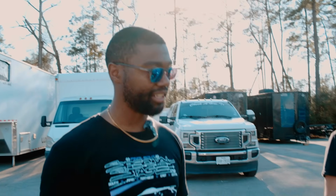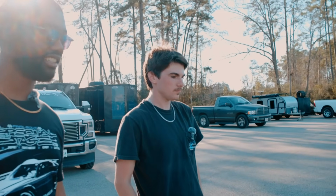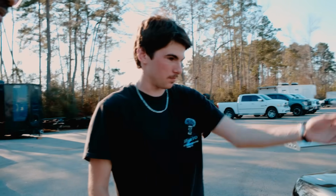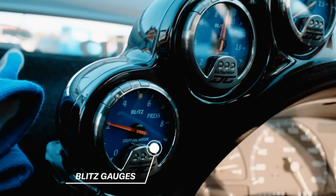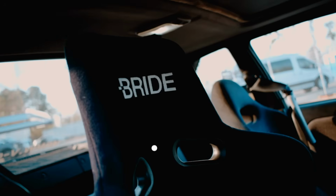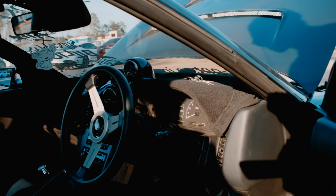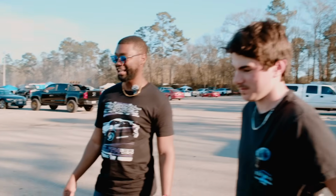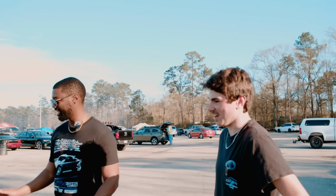So tell us a little bit, what you've got on the interior, what's going on with it. So yeah, the interior is pretty simple. Blitz gauges. I tried to go for blue, to keep the theme of the car. Red Z2. I tried to keep it simple and keep it all sort of matching. But yeah, pretty basic, nothing crazy. On your interior, it just kind of works. Yeah, got AC, got all your panels, everything is clean.